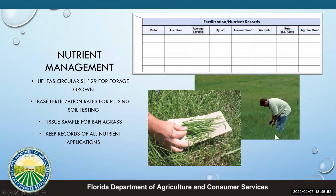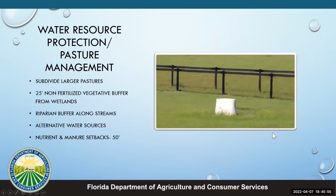So the next component would be water resource protection or pasture management. This also, if you have irrigated lands, would include the irrigation management aspects of things. So these practices address the method and scheduling of irrigation events if you have that as an operational practice. Basically, with the land's use for pasture for equine, we always consider subdividing larger pastures to manage vegetation.